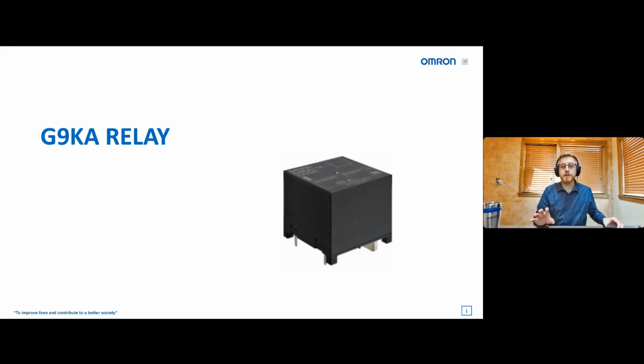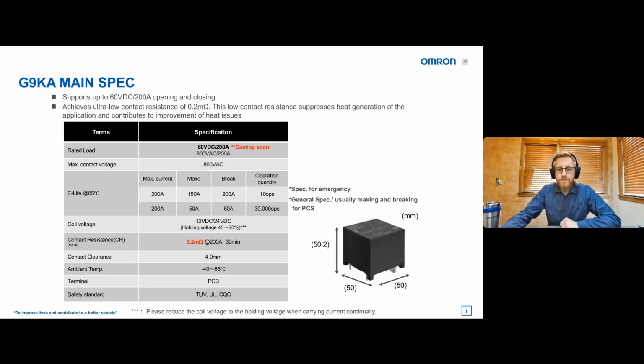Next, I'm not going to go into too much detail on the applications for the G9KB, because the G9KA here is going to have very similar applications, just at a higher contact current margin. And you can see it's a bit bigger than the G70B that we just went through, and there's a reason for that as well. It's a 50 cubed relay, so 50 millimeters cubed. Why this is so large is because it's relatively small compared to what is being used for a switching solution for this type of load. So you can see the original rating was a 200 amp, 800 VAC relay. So switching and carrying at that level is pretty massive for a small PCB type relay.